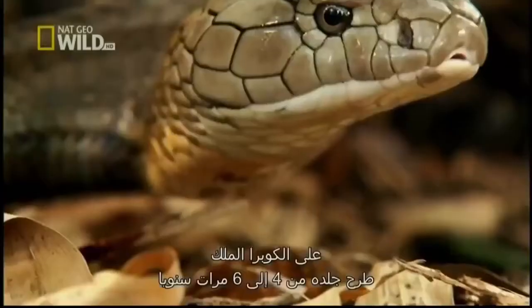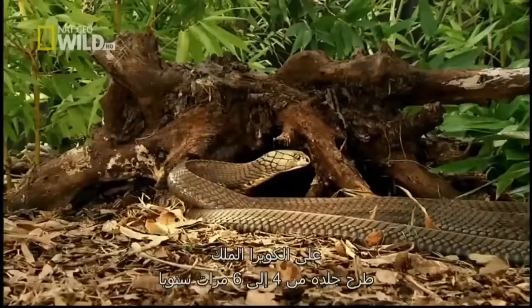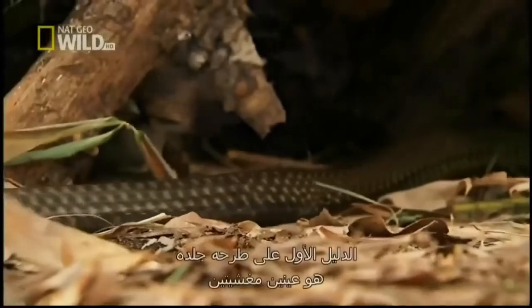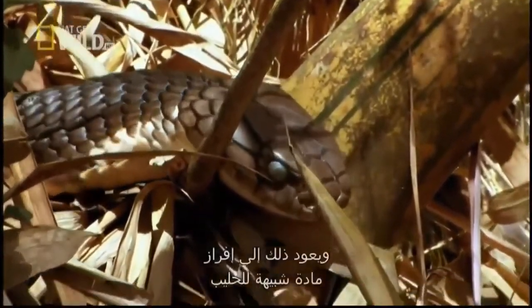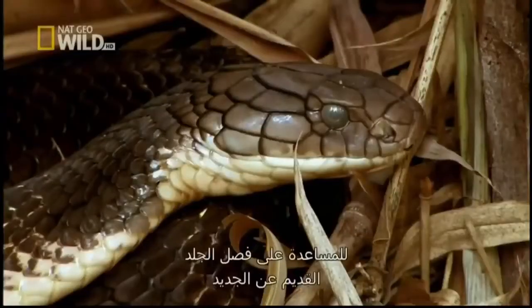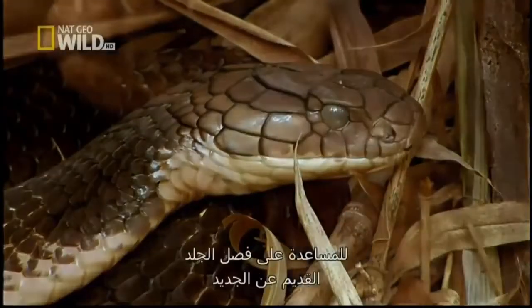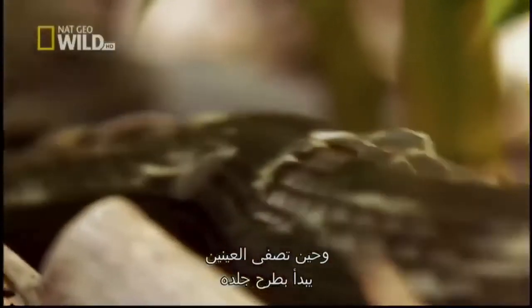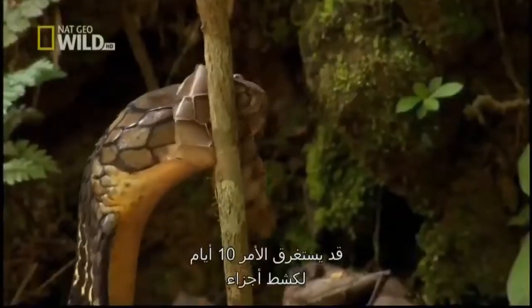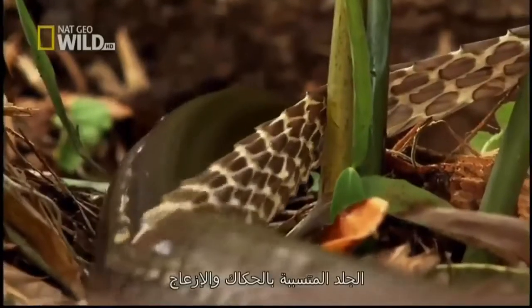The king must shed its skin 4 to 6 times a year. The first sign, its eyes become cloudy, from a milky secretion released to help separate old skin from new. When its eyes clear, it begins shedding. It can take up to 10 days to scrape the used flakes of itchy, irritable skin free.